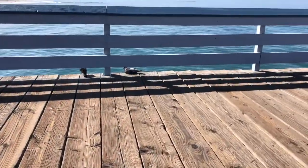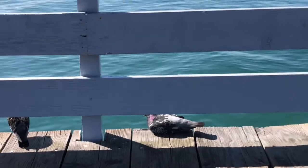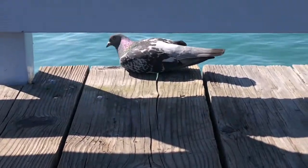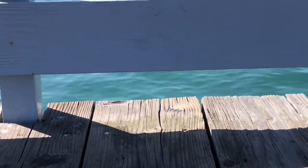So we got a fat little pigeon over here. See how close I can get before it runs away. Hey, buddy. Don't run. No!